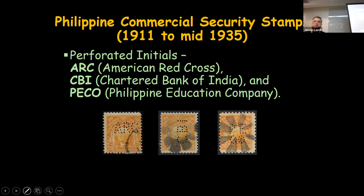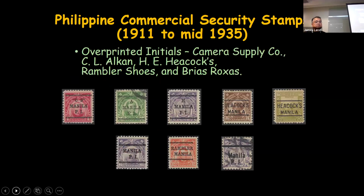Actually, the perforated initials, the perfins, started here in the US and some in Europe, so they just followed it. There were three commercial entities that started with the perfins at the time: the American Red Cross, the Chartered Bank of India, and the Philippine Education Company. These are the first three companies who started the commercial security stamp issues in the Philippines. And then many people complained that you are spoiling the stamp, putting holes in it.